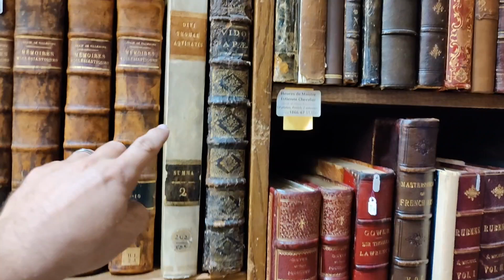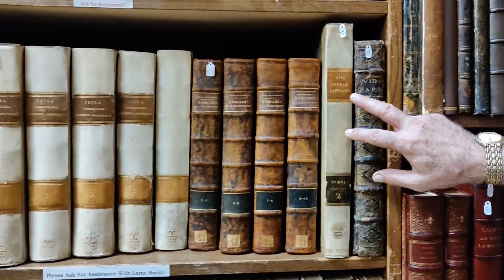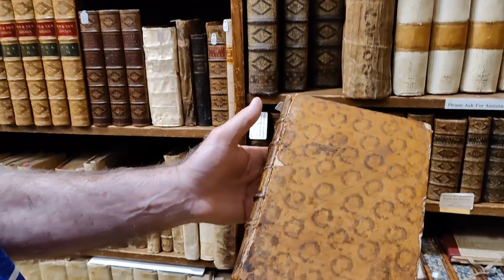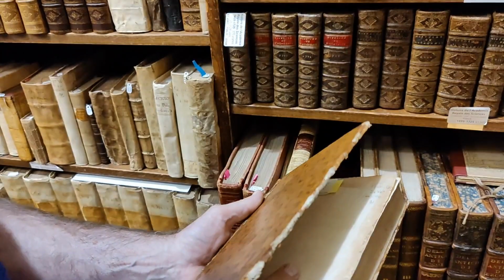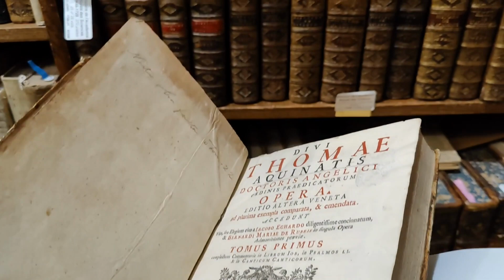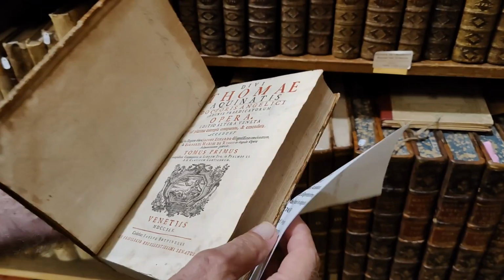I saw the Thomas Aquinas, the Summa, there, that you had. And volume two. That's the same volume as this one, but it's just a different size. On the top shelf over there is the complete works of Thomas Aquinas, and this is volume one of it. Nice. This is from 1745. He's got these little information sheets in them, so you can see.